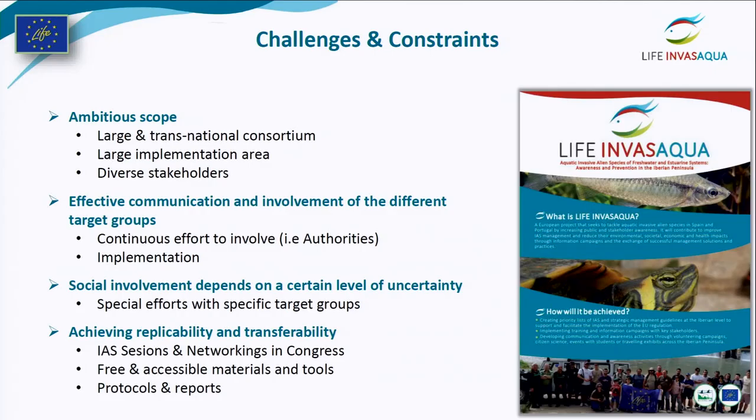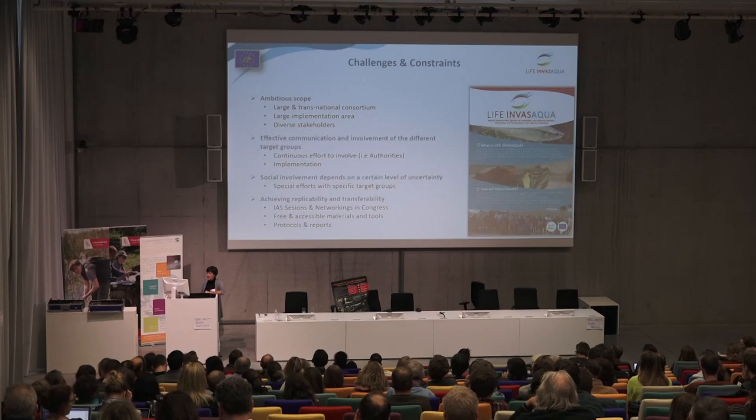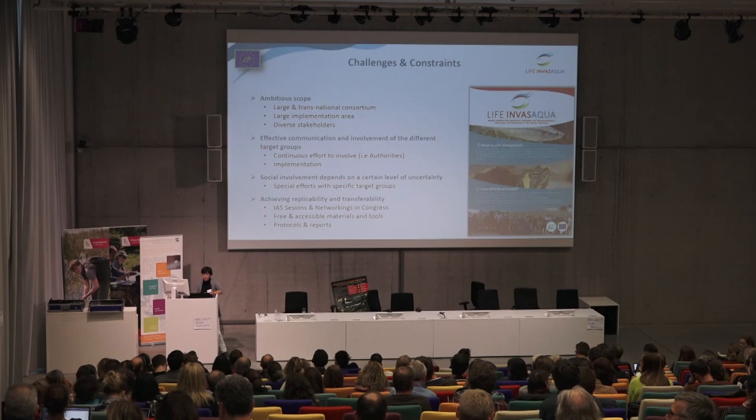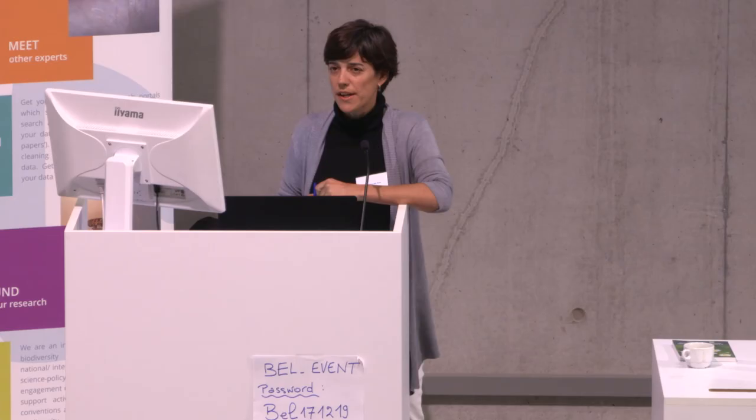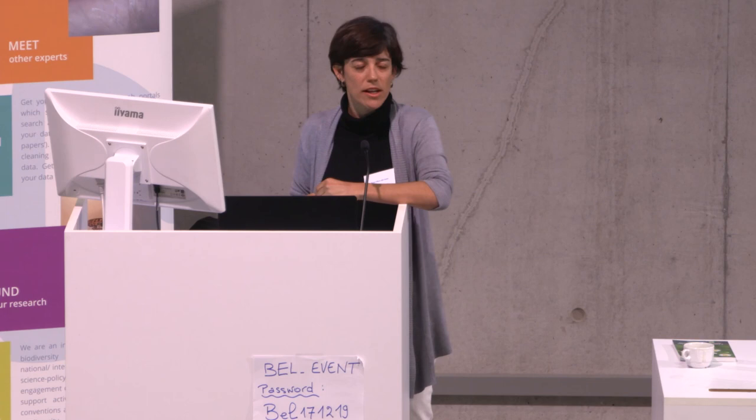So just to finish off, our main challenges and constraints, the ones I would like to highlight very quickly. Of course, we have a really ambitious scope in the Invasaqua project. We have a large and transnational consortium, a large implementation area, and a very wide and diverse number of stakeholders we are addressing. We need to achieve communication and involvement of the different target groups, and for that, we need to make a special effort with those that we understand are more crucial, for example, authorities, for example, anglers.